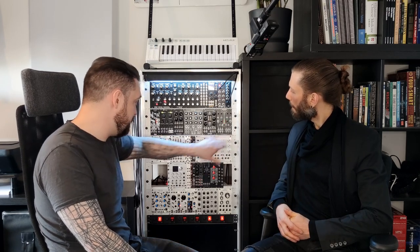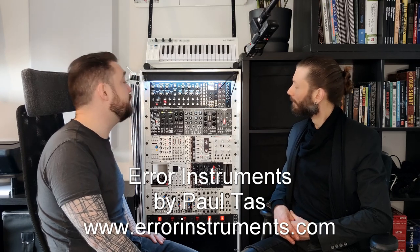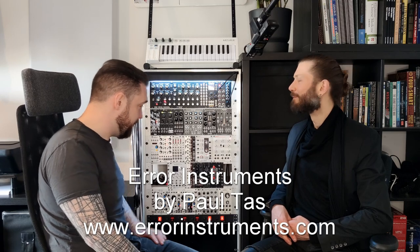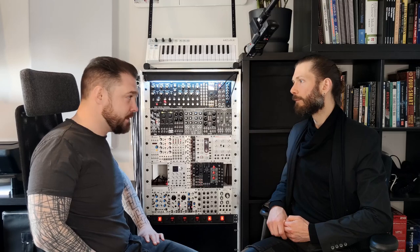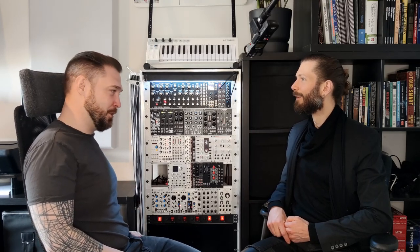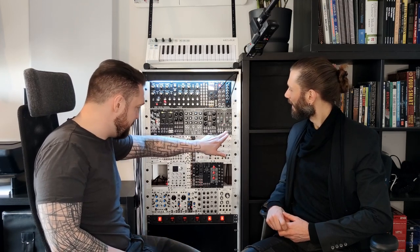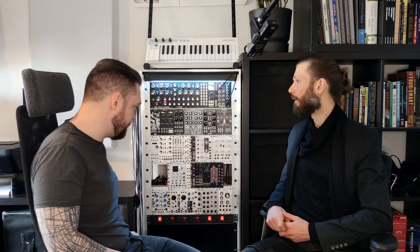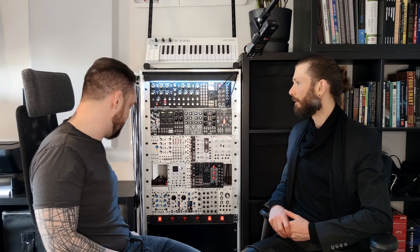Sound sources, there's the Liquid Glitcher by Error Instruments. Holy crap, that thing is fun. Also, support our local guys. Paul Toss is building these. It's one of those one-trick ponies, but holy fuck, is it a good trick. And holy crap, is it a good pony. This is maybe the single module I've used the most in the last two months. Every track I've produced in the last few months, I threw some of it in. I can't say that's true for anything else.